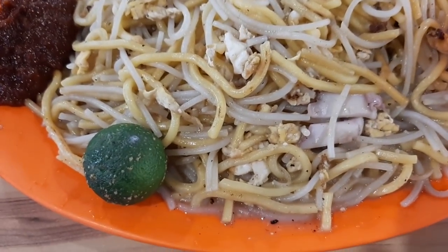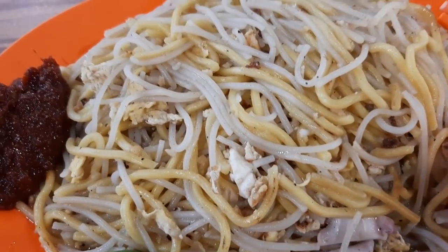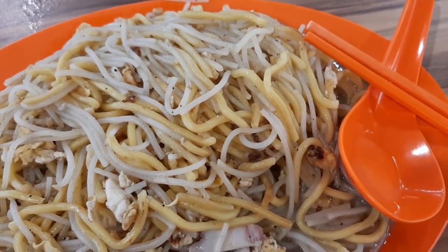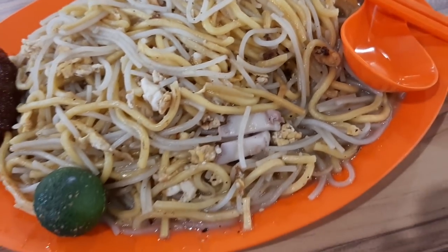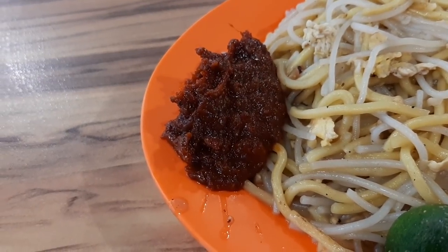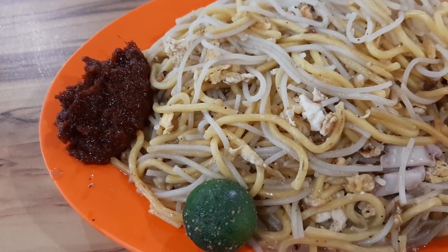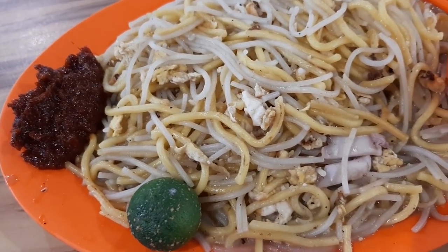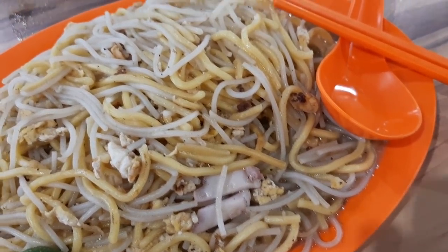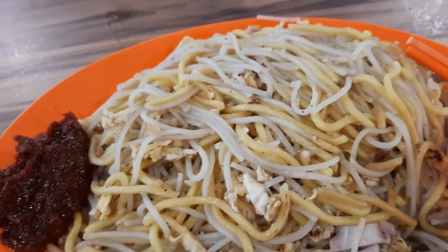So the first thing you get here is a very well fried plate of noodles. Like I said, generous amount and a very good bite texture to the noodles. Firm noodles, and then when you're eating it, you also have a very nice contrasting bite texture to the pieces of sliced squid inside here. The prominent taste you get from the noodles here is a taste of the noodles and egg, and you also get a slight seafood aftertaste.